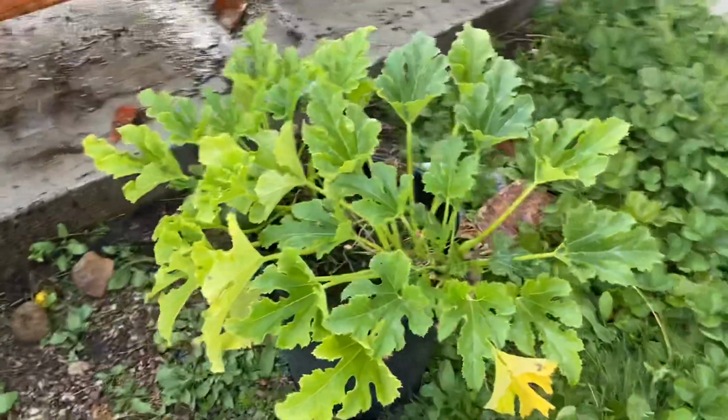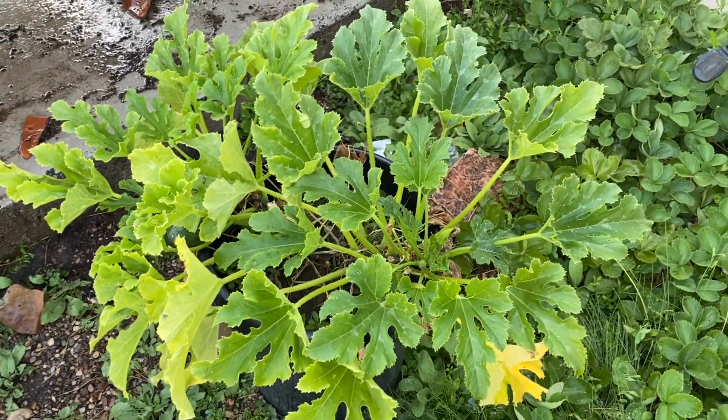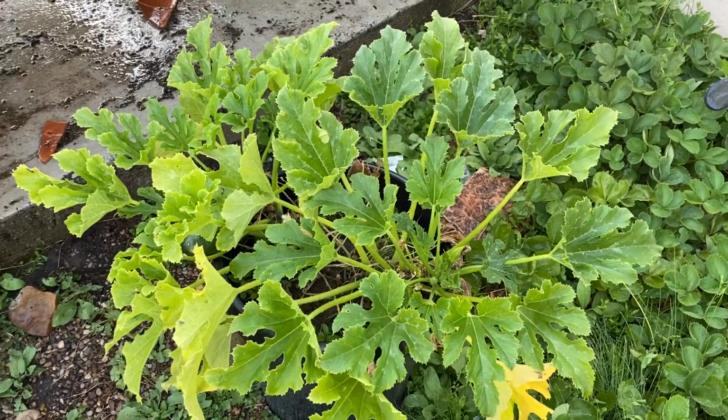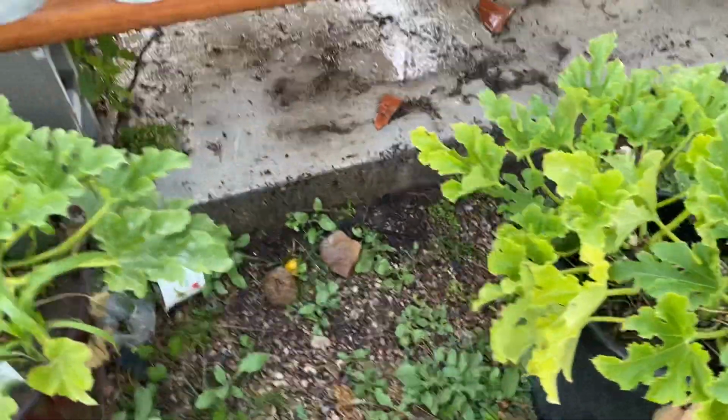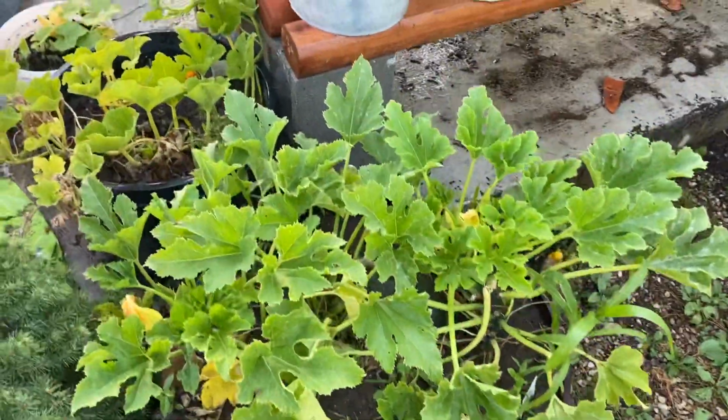Zucchini was doing strong, got a bunch of zucchini. It's in its little remission stage while it prepares to produce some more. But everything's going good here.